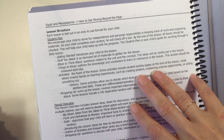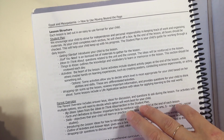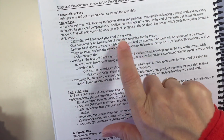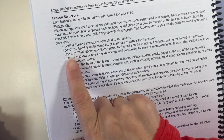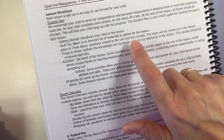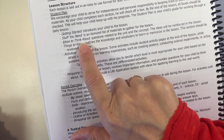The aim of this curriculum for this age group is to help your student become more independent. And so this workbook is laid out to help your student achieve that kind of independence. So it's going to go through these different areas that you're going to need to do for each lesson. So there's the getting started, and that introduces the child to the lesson, the stuff that you'll need. And I'm going to show you this in the book because it comes with all these items that your child is going to need for the lesson. You can have a little checkbox there to check off what you're going to need, or if you already have them, ideas to think about.